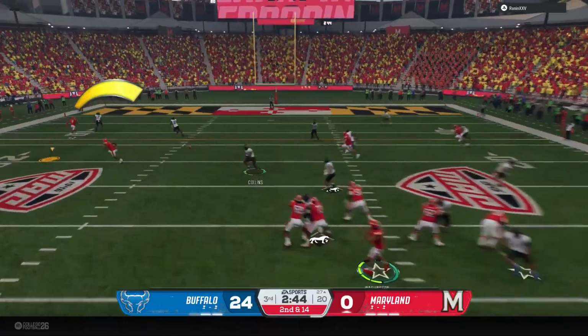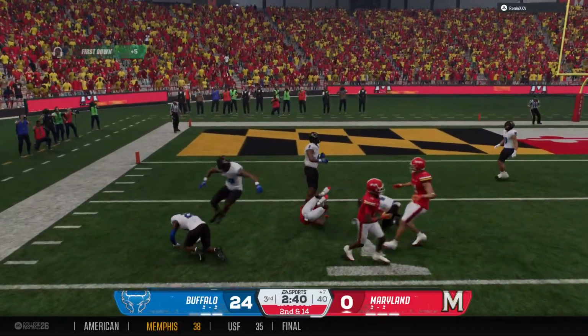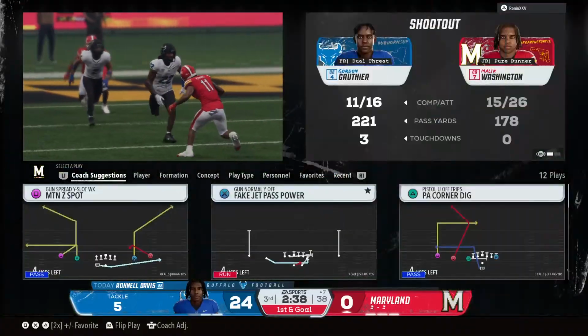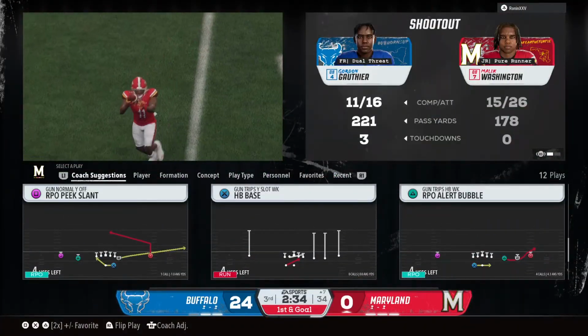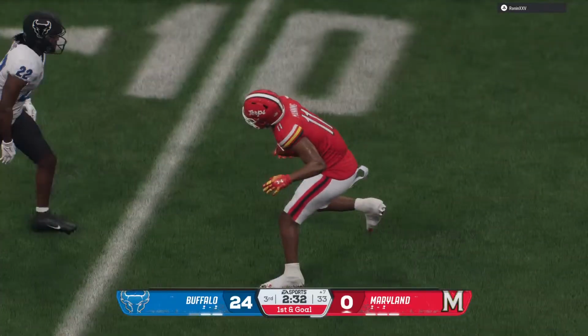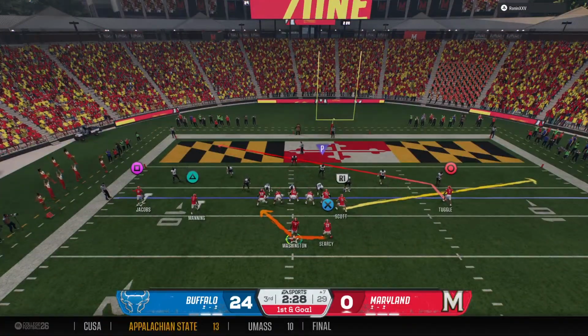2nd down, they'll go to the air. Quickly complete. He's brought down, but it'll be enough for a first down. You know this defense loves to play a lot of zone coverage, so you're seeing this offense now attacking that. They're letting the receivers find the soft spots in the zones so they can advance the football.